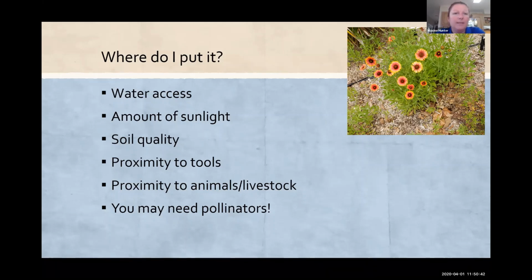So don't hesitate to plant nice flowers around your vegetable garden. This is another way that the foodscaping really comes into play, in my personal opinion. I love to do the foodscaping, and I love to have the flowers around the vegetable garden because it can really attract good pollinators that will keep your fruit production at an optimum level.